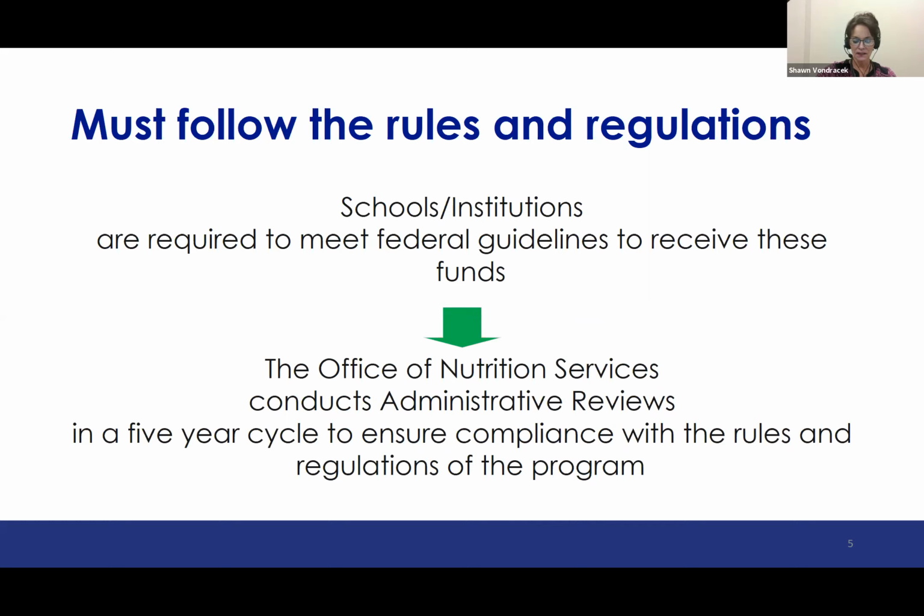To be eligible to receive this reimbursement, schools and institutions are required to meet federal guidelines to receive these funds. The Office of Nutrition Services conducts reviews, known as administrative reviews, in a 5-year review cycle to ensure compliance with rules and regulations of the program.